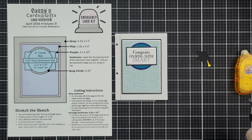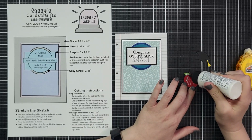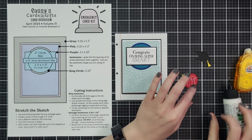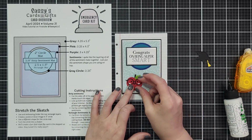I'm going to go ahead and glue my apple to the bottom corner of my card, but then we're going to be really careful with the hat. Okay, so he's going right there.